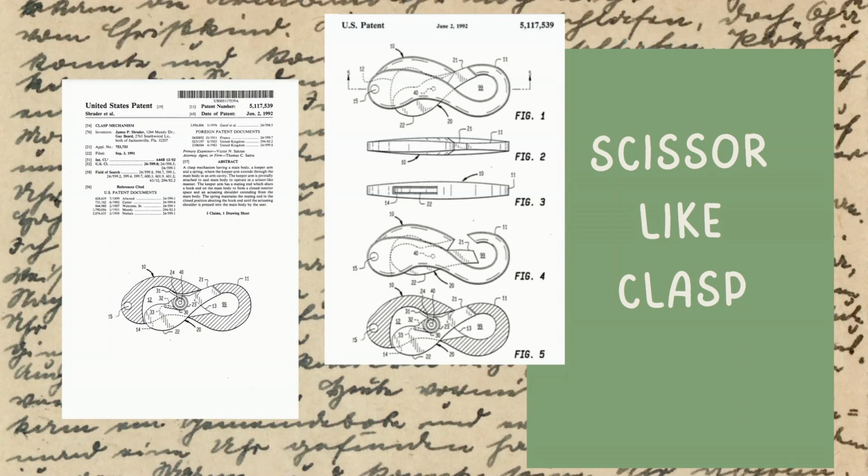In 1976, this style clasp mechanism was patented. It operates in a scissors-like manner. It has more of a section that you push into the body of the clasp and forces the lock knob to open like a scissors. So throughout the 70s, 80s, and 90s, you will see many variations of the lobster claw clasp.